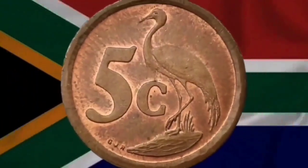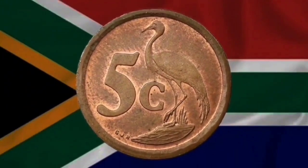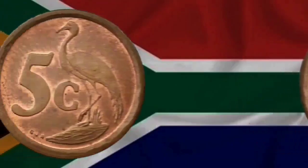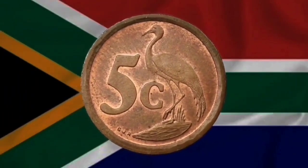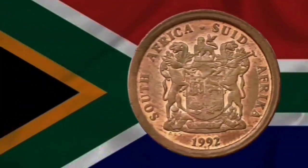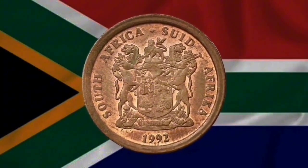Even if you find one that isn't rare, it still makes a meaningful addition to any African or Commonwealth coin collection. If you're starting out in coin collecting, always look at the minor details, the year, the edges, the mint marks, and even slight imperfections. These small factors can mean the difference between a common coin and a historic treasure. So, whether you're a seasoned numismatist or a new collector, this 1992 South Africa 5-cent coin has a history worth knowing.